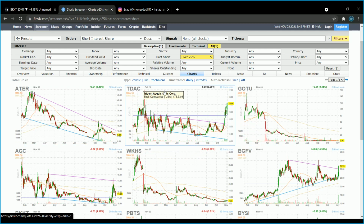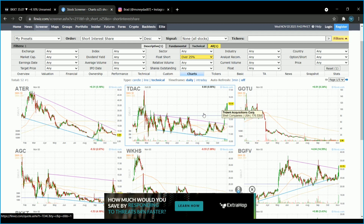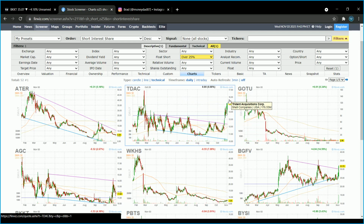TDAC, we have a breakout over a resistance period back here. There's a nice breakout right here, and the short float is supposedly still high because TDAC is pretty high on this list, right? This short squeeze list. So this might be one that I want to look at pursuing, TDAC, right? Because you've got some nice action right here. So I would put that one on my list.